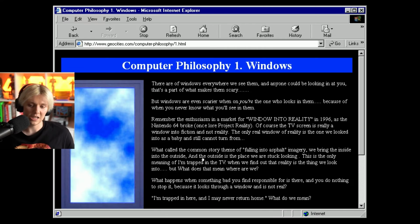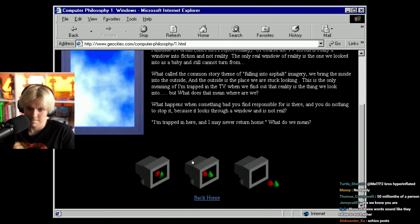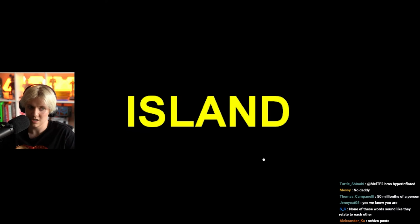I'm trapped in here and I may never return home. What do we mean? Oh, I see. Like they're escaping from the computer. Island.